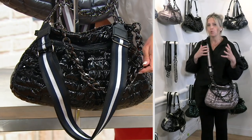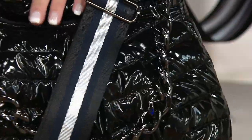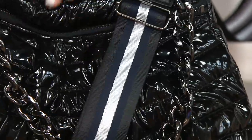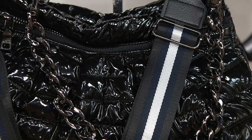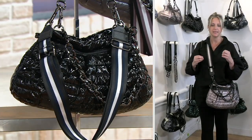So you could have that sporty strap on there and be your sporty spice. And then you could take it out that evening and take all the webbing off and have your chain and you're a little bit more rock and roll. So this bag, it's not your basic black. It is stunning and gorgeous.